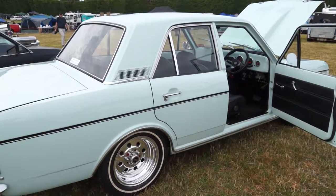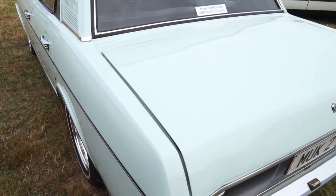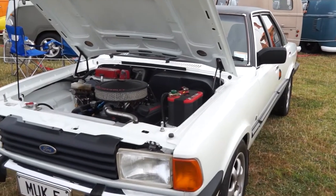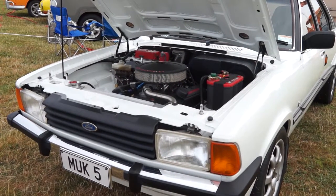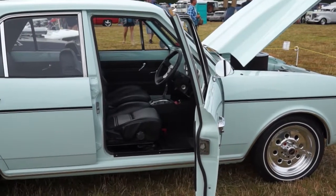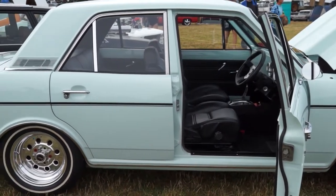I kind of like it. It's not the combination that you wake up of a morning and think of. You don't think of a Chevy V8 in a Cortina body. But what you've done here is very nice. The 1980 model over there looks good with its 350. But tell us about this '68, what you've done here. Yeah, we just purchased it and it had a 1600 in it when we got it. And it was always the plan to put a V8 in it.